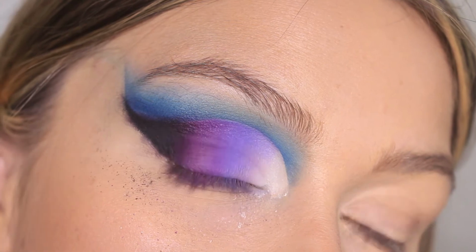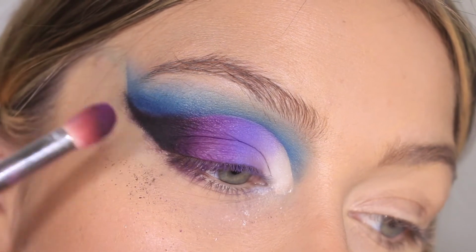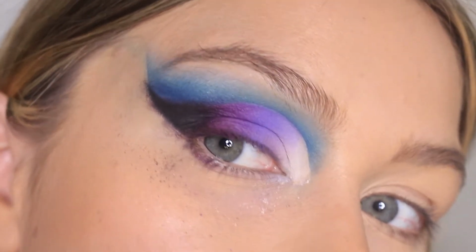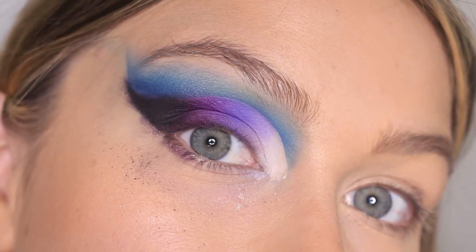Obviously you can see all of this fallout, so I would recommend that you do your foundation after doing your eyes if you're going to use the black. I mean, I'm pretty impressed, to be honest. Now I'm going to clean up all of this mess down here, and then we're going to use one of the cake liners.